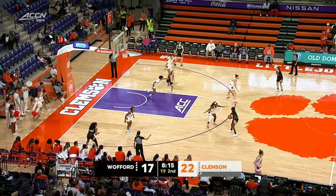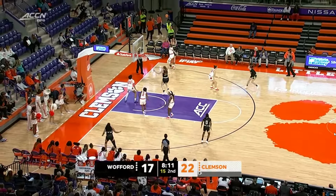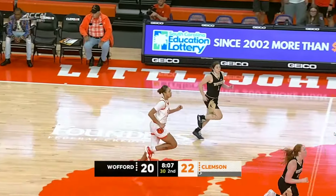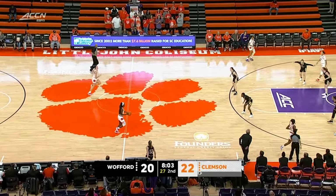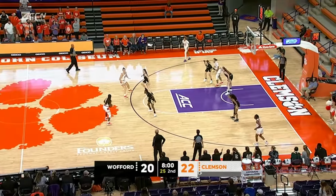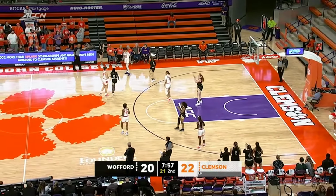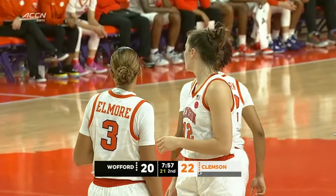Matthews out front. Smith. Bounce pass to Hatton. She'll dump it to the wing. Three-point try off the wing is good. Burying it is Schultz. And here comes Wofford. They've scored 8 straight to climb back to within 2. Hank out front. Pass batted away. Schultz, good hands out front of that zone.